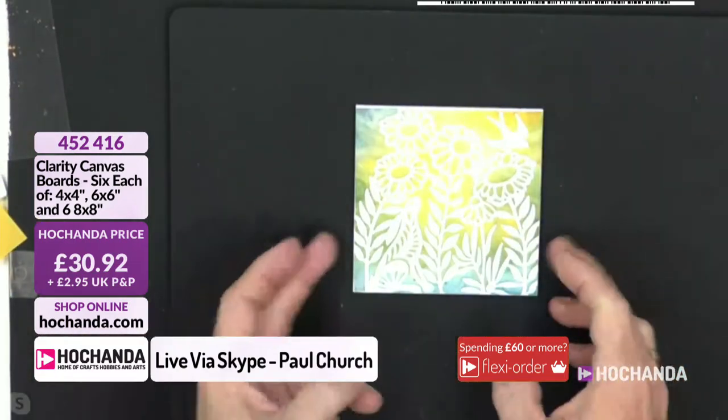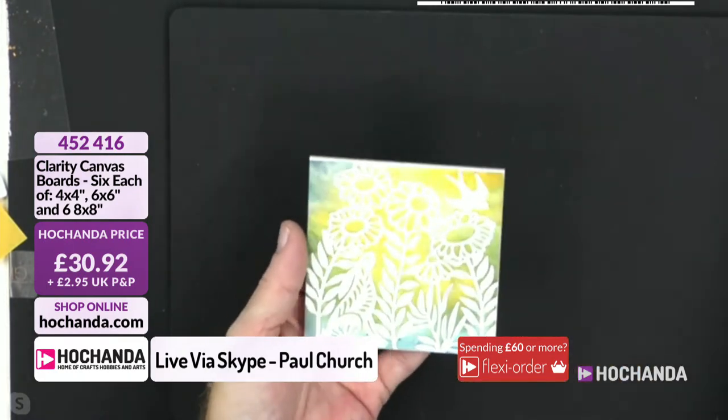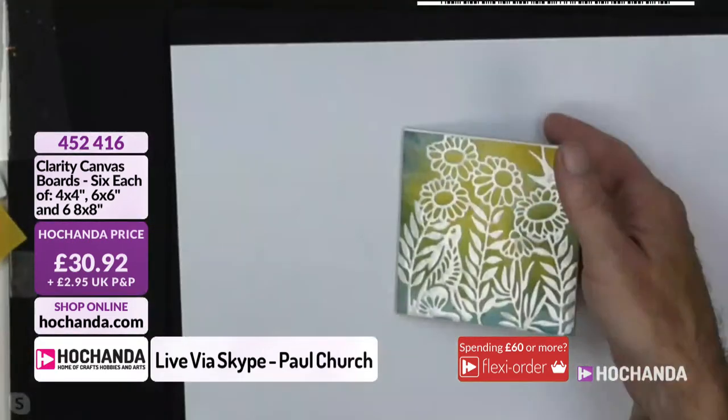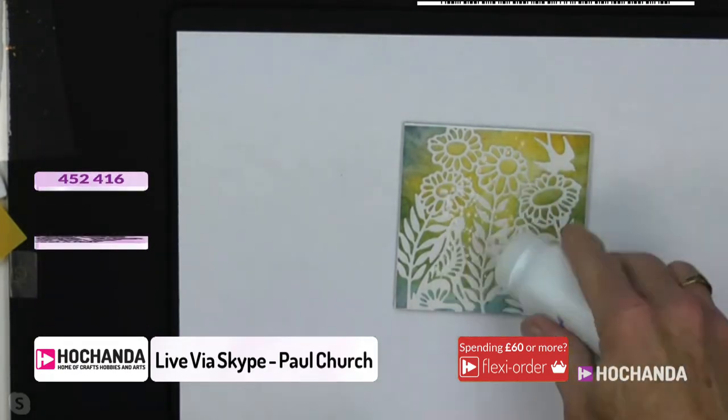So how do I get rid of that stickiness? Because obviously I don't want it to be sticky, because if I'm going to give it to someone, all it's going to do is collect dust. So I'm going to take a piece of paper and get some talc, and I'm just going to sprinkle that over.